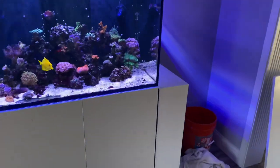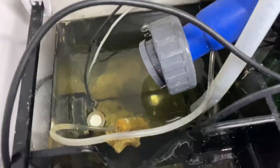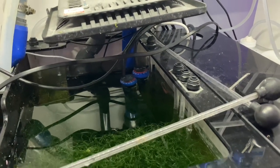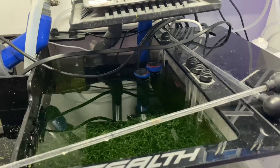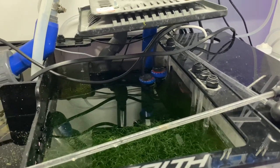Real quick before I close the video out, I do wanna mention that because I don't have my return pump in the sump section, I do have flow in the sump section. There's some flow in here, there's some flow there, but I did turn the heaters off. I don't need them on down here. The house is still pretty warm. I don't need that on because the water is just sitting here, and it's been sitting here for about 20, 30 minutes. In total, it'll probably sit here for about 40 minutes.